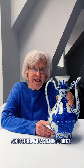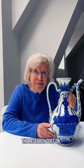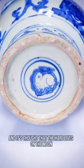The research goes on. By the way, on the base, there's a hare, and it's thought that the hare lives on the moon and grinds the drugs of immortality.